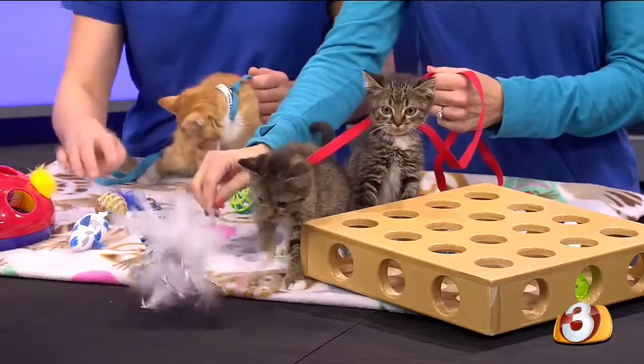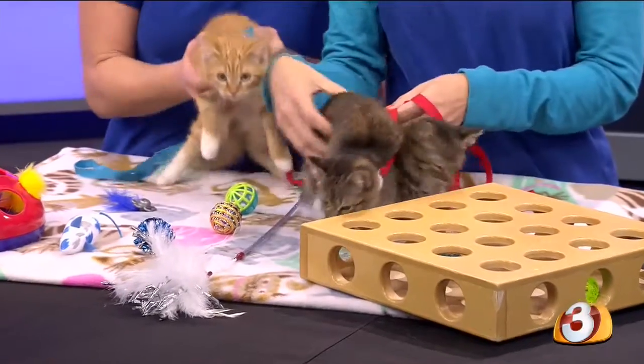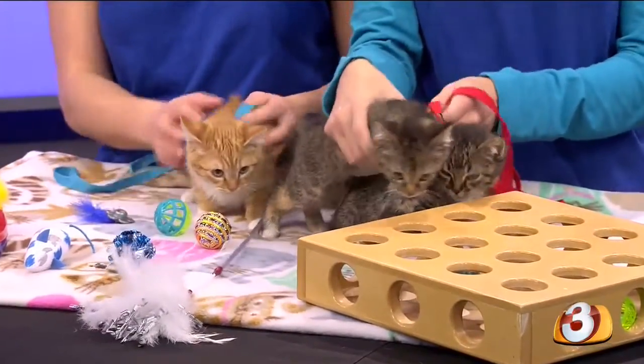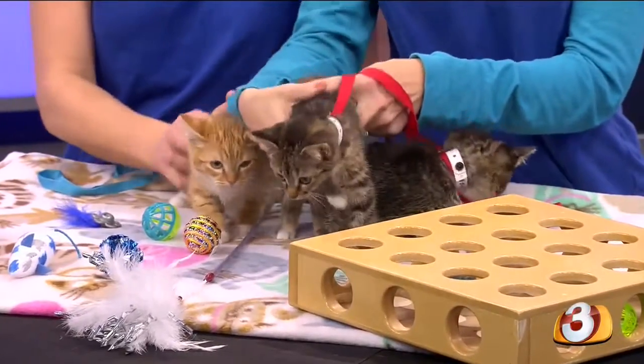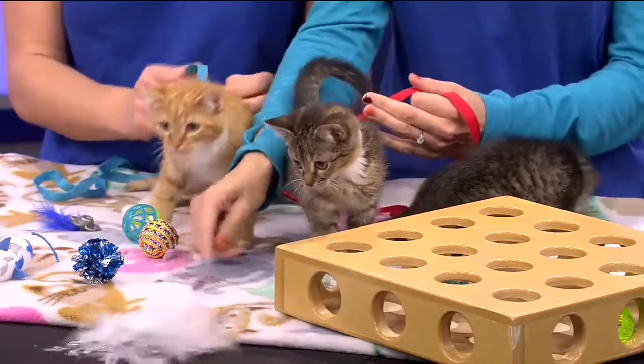Come meet him. Now let's meet a few other adoptable pets, starting with a trio of playful kitties. Our feline expert Denise is joining us today. Denise, toys help fight boredom and give cats an outlet for their instinctive prey-chasing behaviors. Show us the proper way, though, to play with our feline friends.